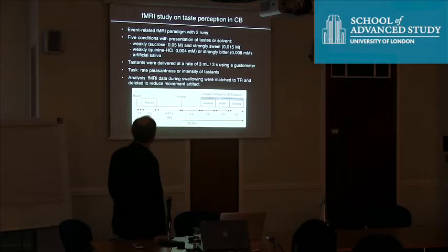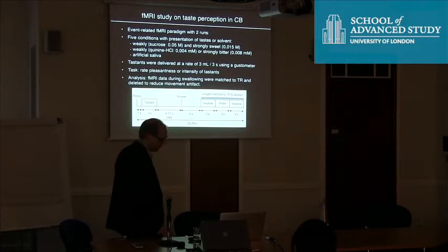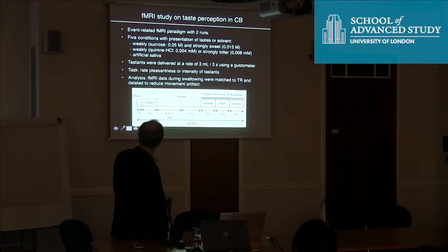We've also been doing a study which has just been finished, and I can show you very preliminary results. This is really work in progress: a study on taste perception in congenitally blind subjects. There are 8 congenitally blind subjects in it, and 12 control subjects, where we present either a weakly or strongly sweet stimulus, a weakly or strongly bitter stimulus, or artificial saliva. We present them using a gustometer, and they have to rate the intensity of the taste. And in order to get rid of potential movement artifacts, we removed the scans during the swallowing.